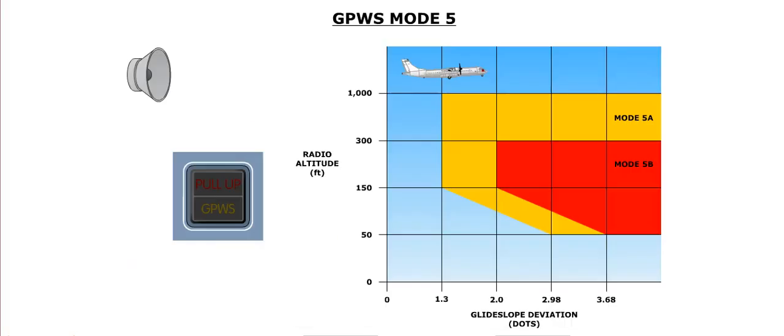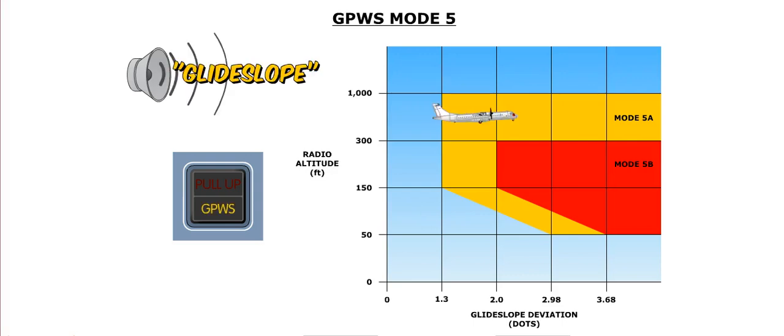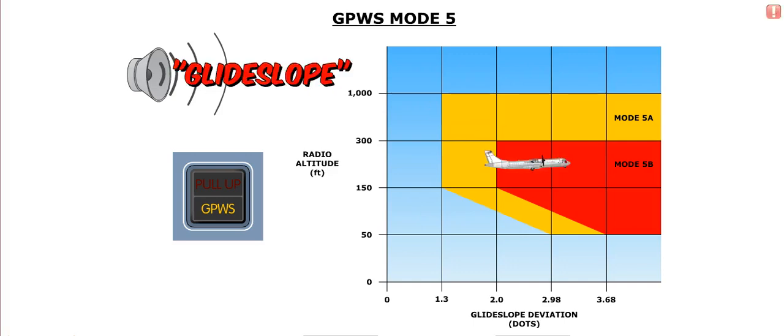Mode 5 provides below glide slope deviation alerts when the aircraft has penetrated the glide slope alert envelope and is below 1,000 feet radio altitude. If the aircraft is more than 1.3 dots below the glide slope, the EGPWS issues a soft glide slope oral alert. This is called a soft alert. If the aircraft is below 300 feet radio altitude and more than 2 dots below the glide slope, the EGPWS issues a loud oral glide slope alert. This is called a hard alert. In both cases, the amber GPWS caption illuminates.